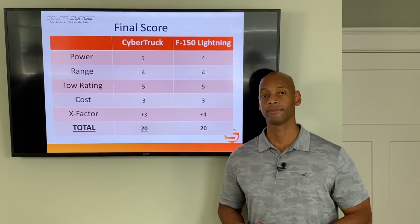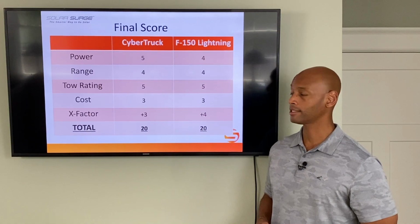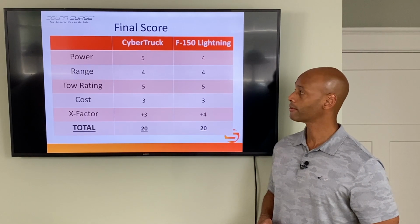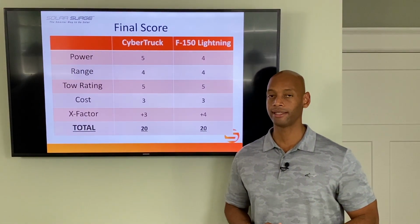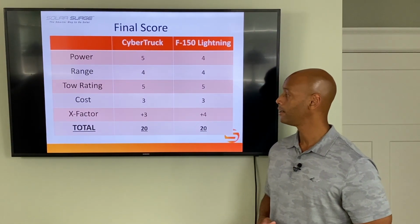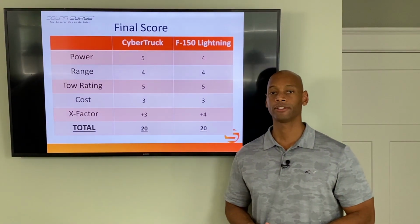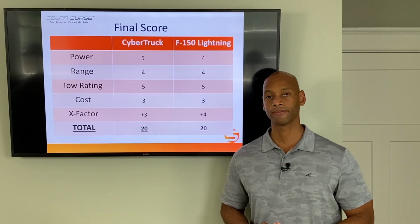points. For the F-150 Lightning, we're looking at 4 out of 5 for power, as it is a little bit underpowered compared to the CyberTruck. 4 out of 5 for range, 5 out of 5 for towing capacity, because it also has that 10,000 pound capacity. 3 out of 5 for cost, and then 4 additional X Factor points for those unique backup power capabilities that we talked about already.